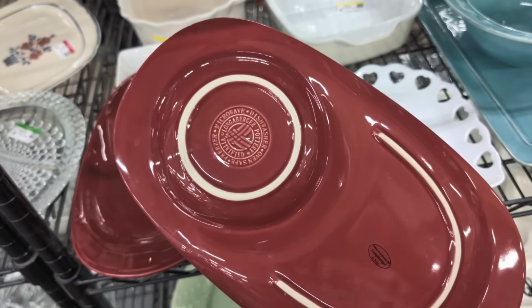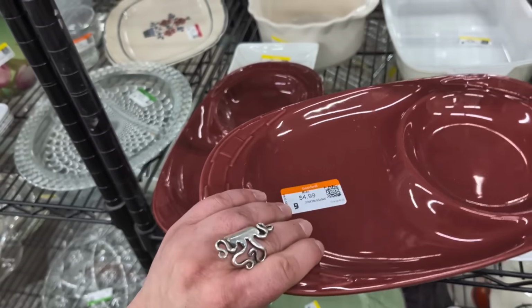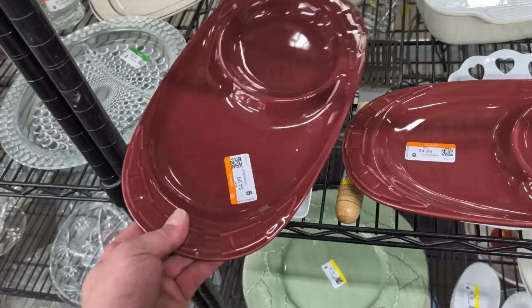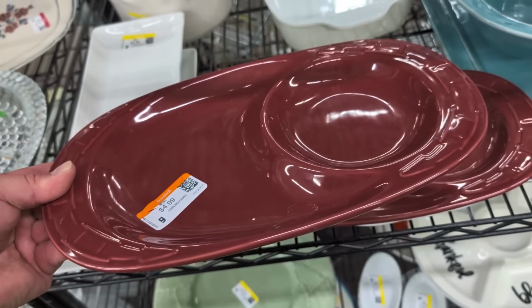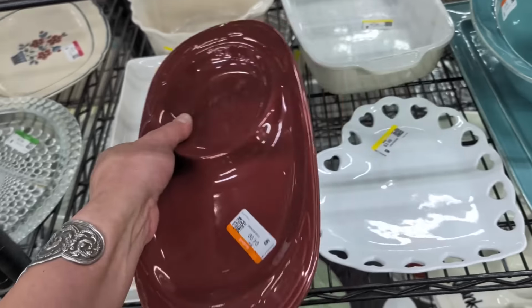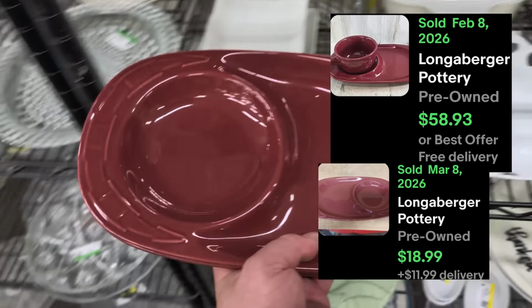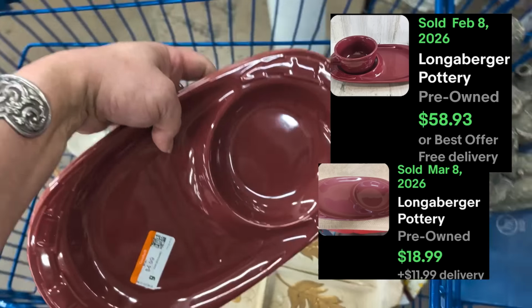What does that say? Longaberger. No way. Well, everyone else always finds Longaberger pottery, and I never do. And look, it just happened. I love the design on that. Should it have a little bowl or something with it? They're $5 each. Well, I guess, should we look them up and see what's going on? All right, it should have a bowl that goes with it. A single plate like this could sell for about 20 bucks.